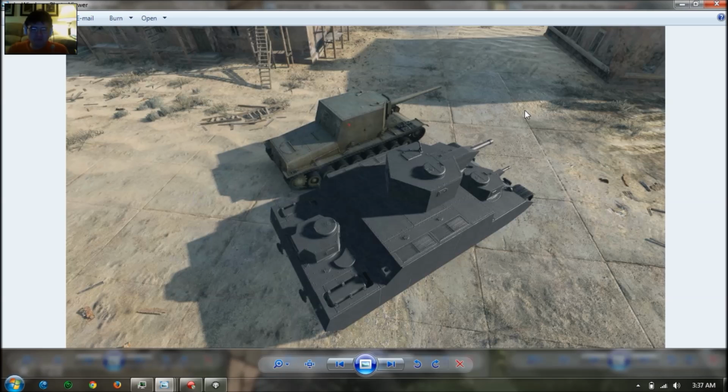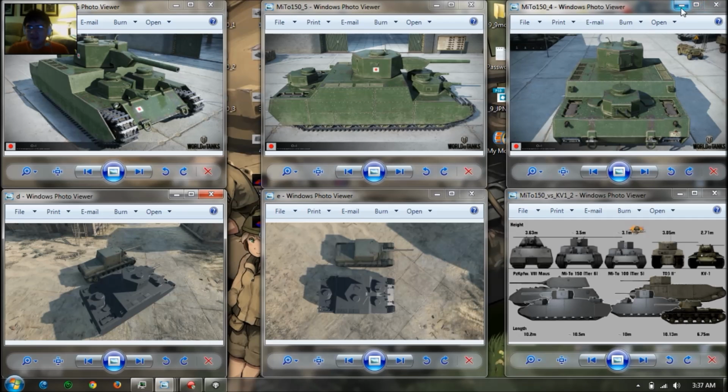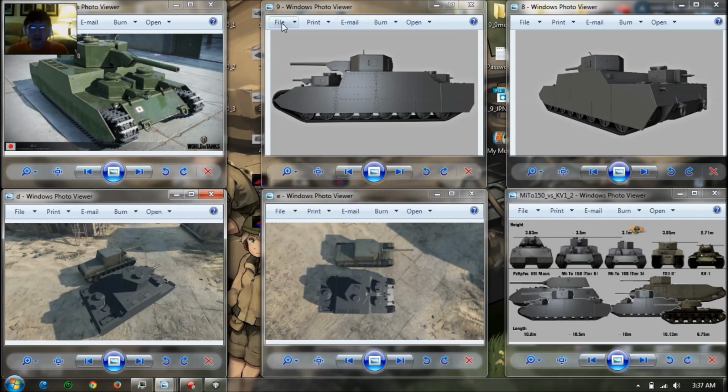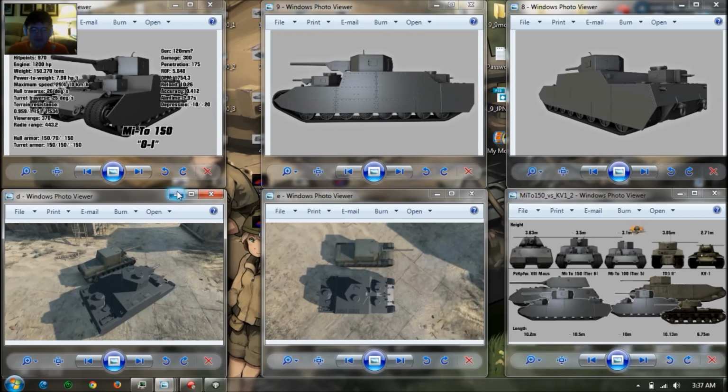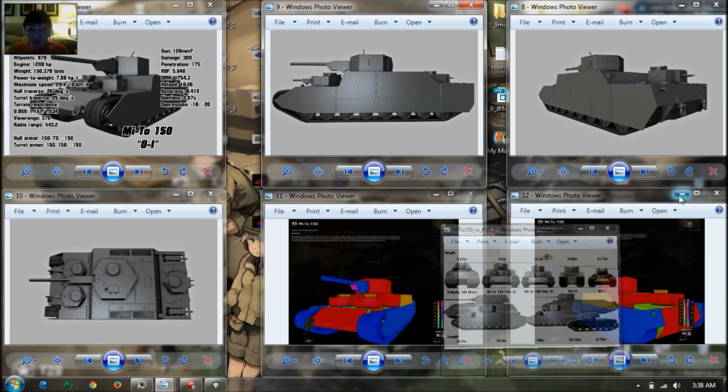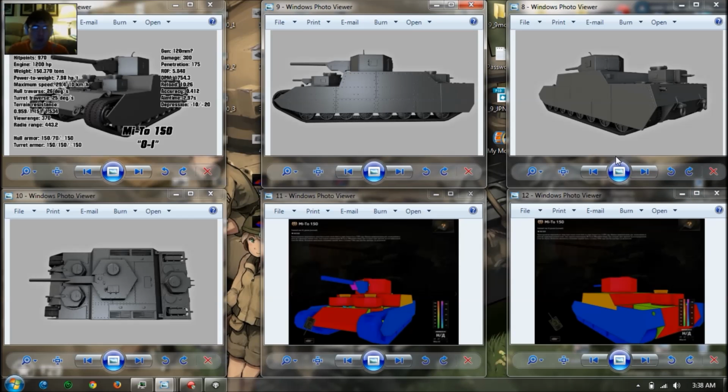Yeah, it's a very big behemoth. Don't ram any Japanese tanks other than mediums above tier 5. That's a good rule to learn. And here are the collision models, as well as the non-texture models for the Mito 150.